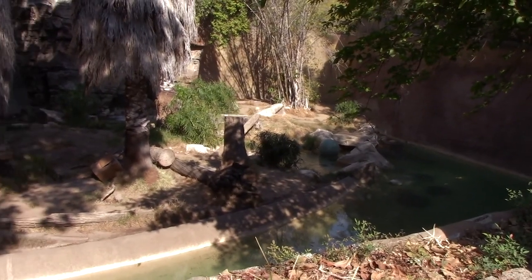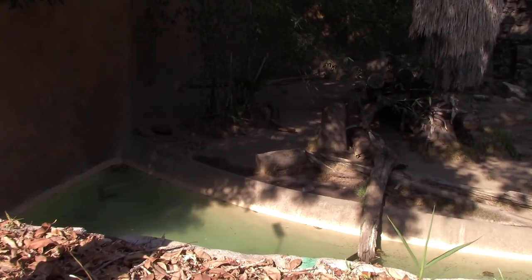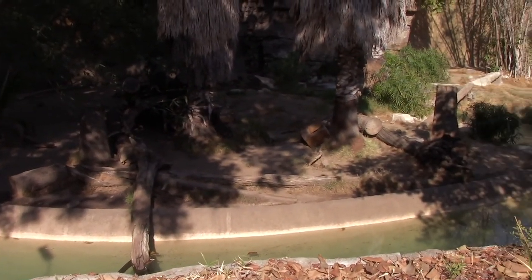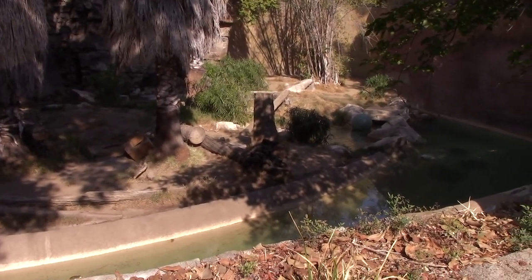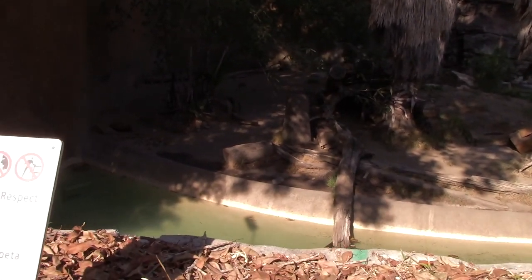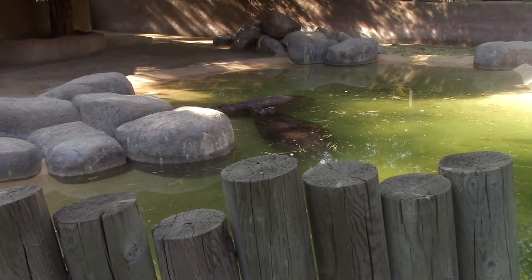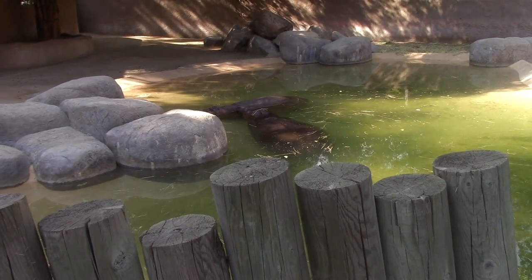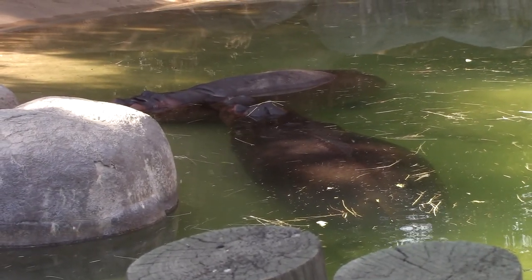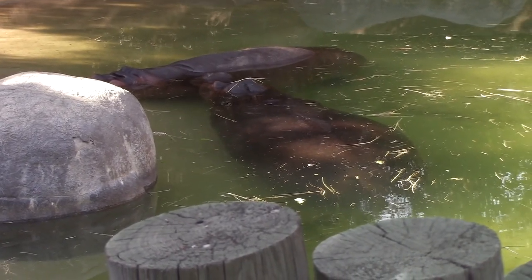Well, this is the tiger exhibit, but I don't see any tigers. They must be way in the back or something. And these two have the right idea. Spend the day in the pool. Hippopotamus. There we go. Hippopotami.